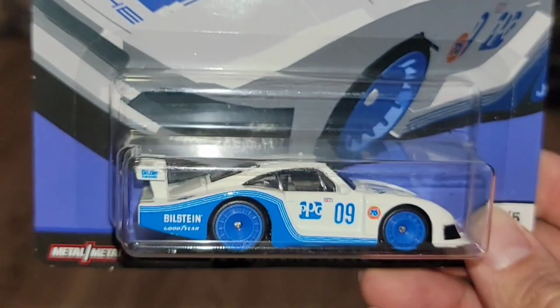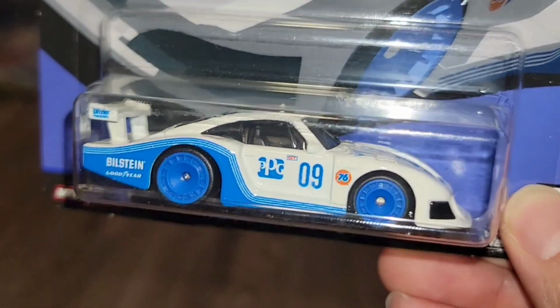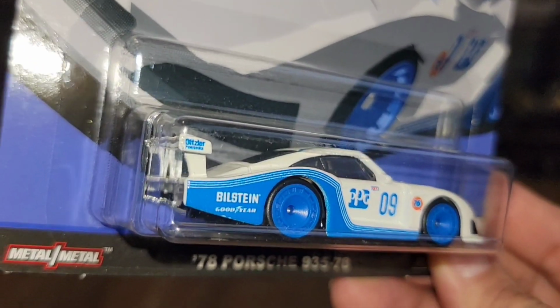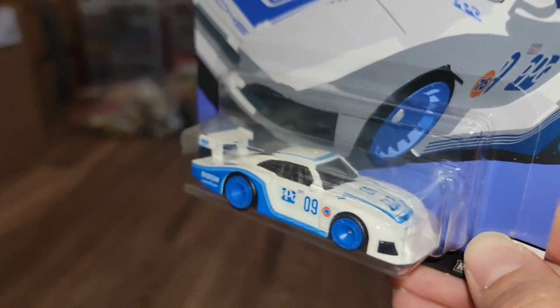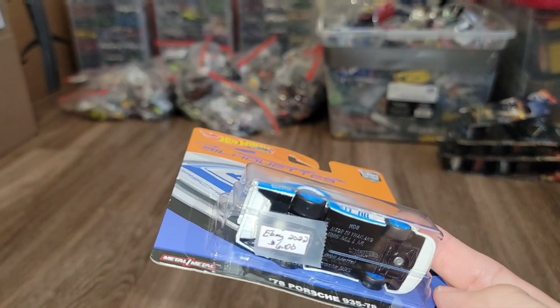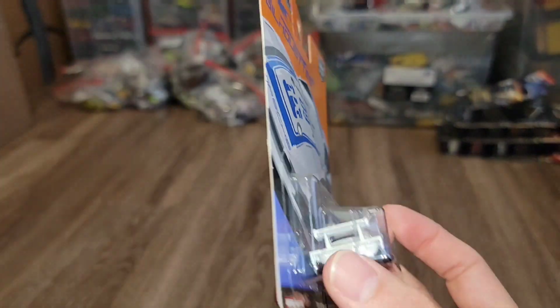935-78 in this awesome PPG livery. Check this out, guys. Nice white enamel. You have the blue Tampa works with the 76, and you do have the blue Real Rider turbo fans all the way around. Check this beauty out. Oh man, I could not let this go. $6, not bad, guys. Definitely had seen this for more at the cubbyhole.